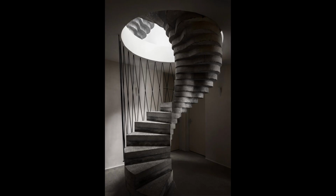The way the black railings crisscross against the white walls adds a graphic quality to the space. It's a reminder that even in a home focused on raw materials, there's room for delicate, precise details. Standing here, you get a sense of the home's height and the clever way it pulls the sky down into its very core.